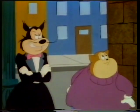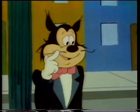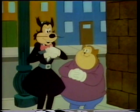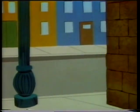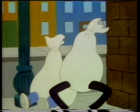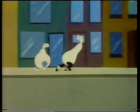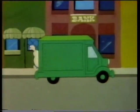Little creep is gone. Let's get back to the diamond. Look at the bank. They're taking them big sacks of money right into the vault inside. They'll never notice two extra sacks. Come on. I can't see where I'm going. Just head for the edge of the sidewalk and plop down. They'll pick us up and take us inside.